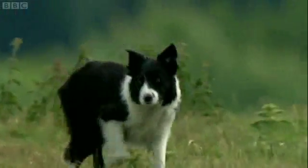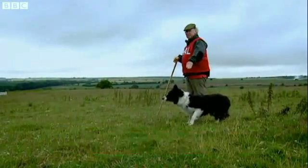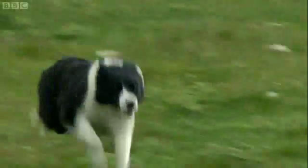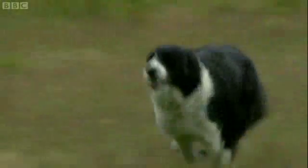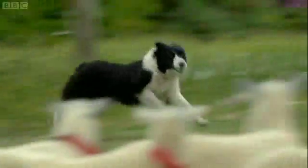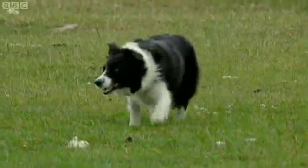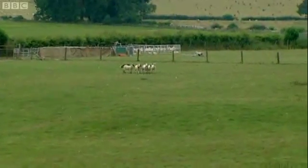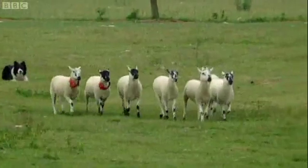Well, how wonderful to see Clwyd Nell here, obviously after her injury, but she's looking in good form. And of course, under the command of Gwyn Jones here, vastly experienced trialer. So many championships under his belt. And hopefully he's going to be doing his bit for Wales here. And what a nice quiet whistle, and immediately she responded to it. It'd be interesting to see how this fellow does. He's won the Supreme three times, he's a tremendous handler.